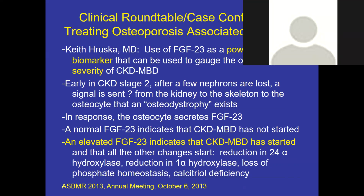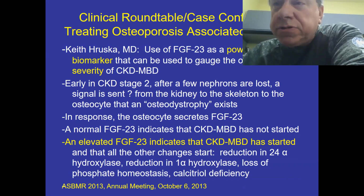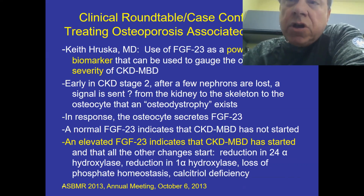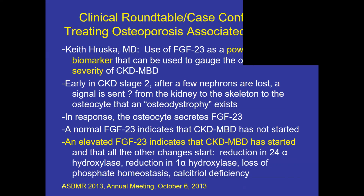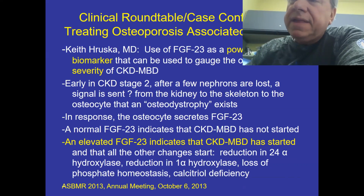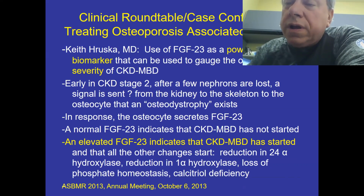Otherwise, the patient has routine postmenopausal osteoporosis or male osteoporosis or glucocorticoid-induced osteoporosis, but they do not have superimposed CKD-MBD. And that will become important when we're trying to decide what therapy to give.